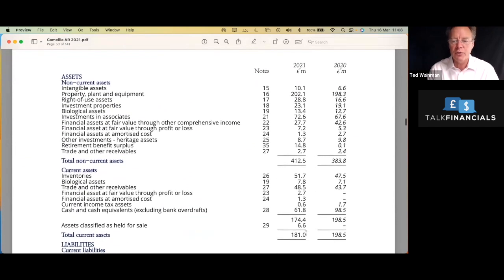Looking at the assets, first of all, we're on the left-hand column. So total assets is down, quite interestingly. And non-current assets has gone up, and the biggest number in the non-current assets is the property, plant and equipment. And what we should do is use the number below that as well, which is the right of use assets, which is property, plant and equipment on a lease or hire purchase, so to speak. That often helps cash flow rather than having to buy something outright. Now we just lease it over the forthcoming period.